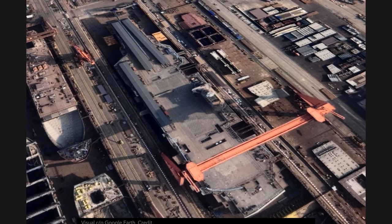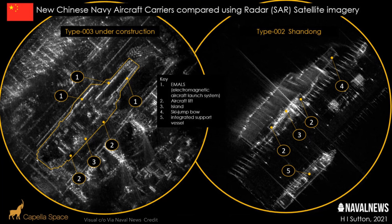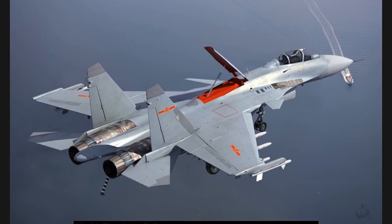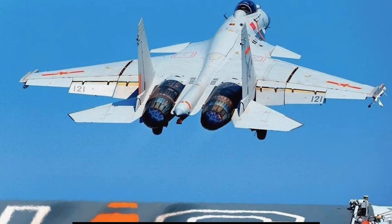This limitation is expected to disappear when the carrier 003 is going to enter service. In fact, it is going to be a CATOBAR aircraft carrier with catapults. Analysts expect that the carrier wing, at least initially, will still be composed of J-15s. In fact, there is confirmed news that two prototypes with catapult bars and strengthened structures are flying right now. It is not clear if the third production batch will actually feature this variant, which is believed to be named J-15T. We will have to wait and see, but the wait is almost over.